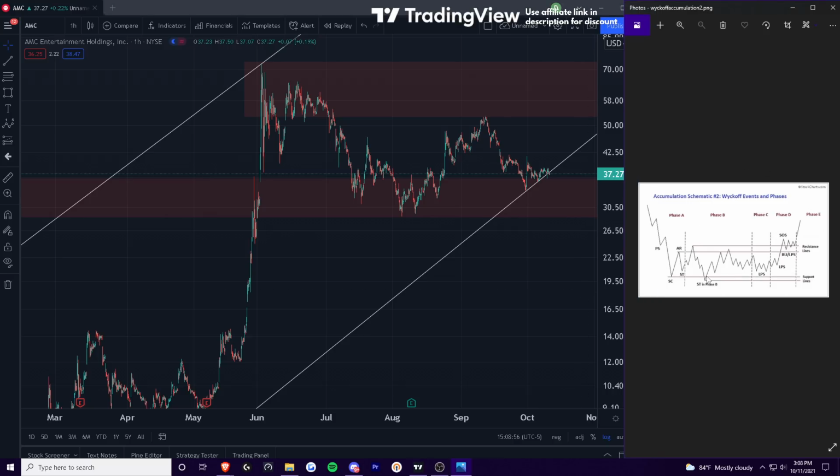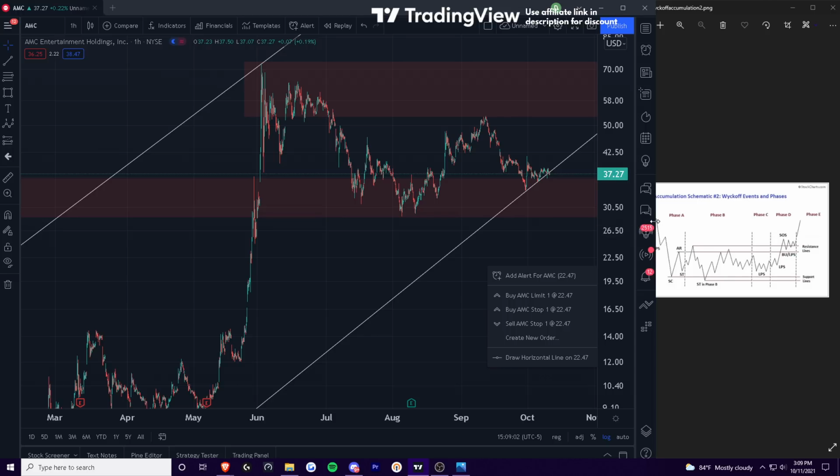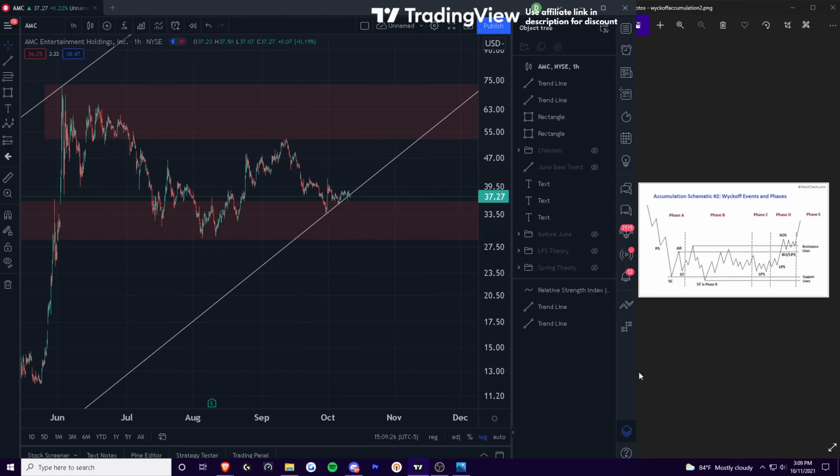So if you're not familiar, this is one of the two Wyckoff schematics we've been following on the channel. Basically, it's a study on how institutions trade based on liquidity and how they exhaust retail traders to maximize profit and maximize accumulation. In my opinion, this is a Wyckoff accumulation schematic that's playing out on the screen. And just so I can briefly show you what I mean by that.